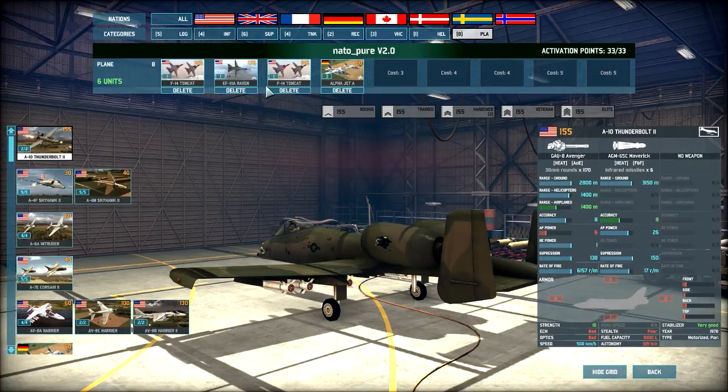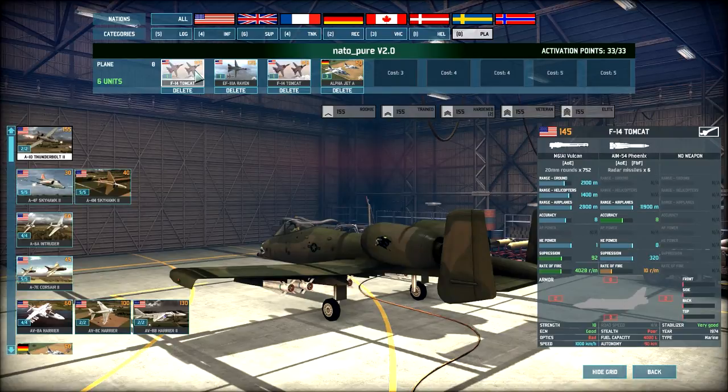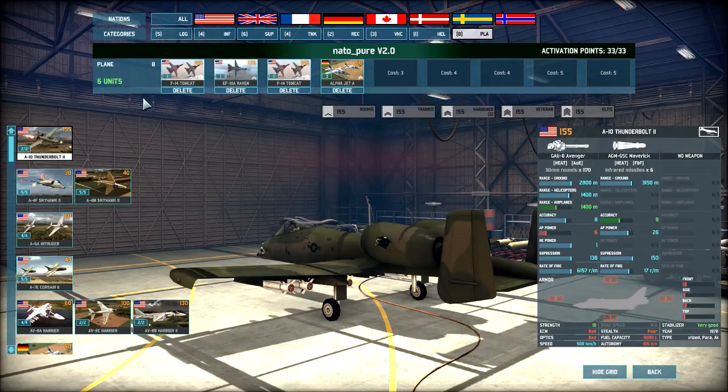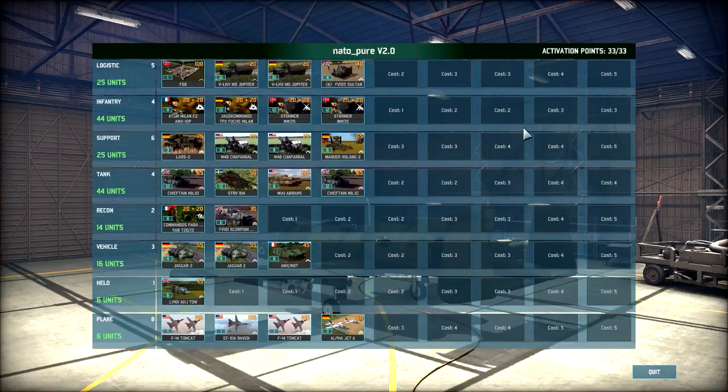I've chosen to bring in some of these Tomcats. These guys have an incredible range against other aircraft, 11,900 meters, that's pretty incredible. And the Raven over here is my seed aircraft to take out ground-based radar AA. So this will make up my plane section, my plane choices, and I'm pretty happy with it. Some bombers, some seed aircraft, some anti-aircraft aircraft, so it should be pretty good all around. So here we are. These are my choices for the pure NATO deck that I've made.